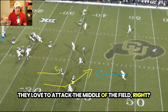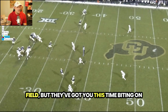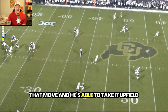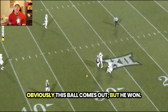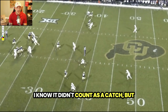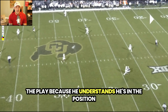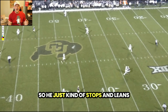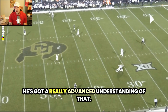They love to attack the middle of the field, right? Well, that's right. They do love to attack the middle of the field, but they've got you this time biting on that move, and he's able to take it upfield and just blow past him. Now, Shore gets hit, obviously, as this ball comes out, but he won. I think he may have caught the football anyway. I know it didn't count as a catch, but like he forces the pass interference on the play because he understands he's in the position that DB is not getting his head around. So he just kind of stops and leans into him and tries to make the catch. That's what you need to do. He's got a really advanced understanding of that.